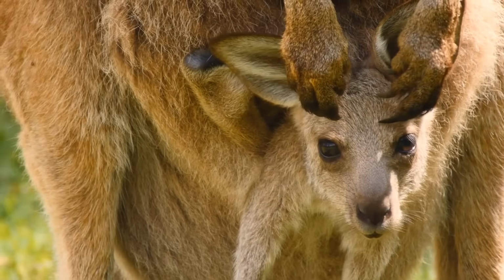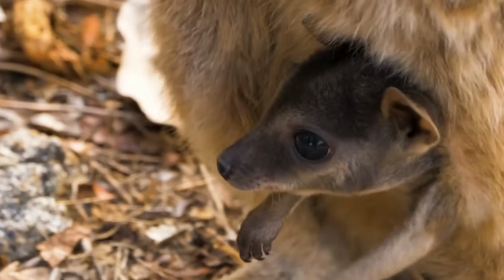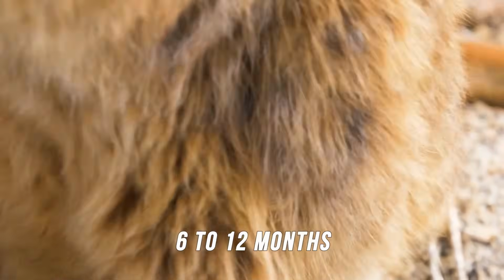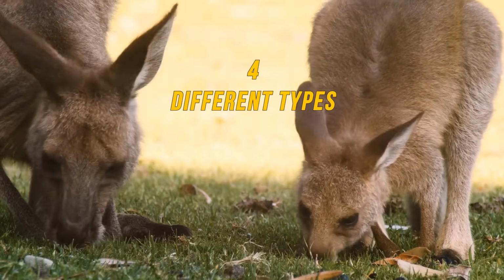Once the joey develops enough, it can leave the pouch and stretch its legs to adapt to the world outside. But it will still go back to feed inside the pouch for a further 6 to 12 months. These time frames vary depending on the species of kangaroo. There are 4 different types.